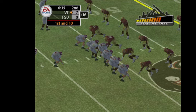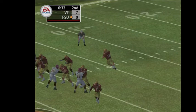The Seminoles come out in the shotgun. Drops back to pass. Across the middle. Incomplete. The tailback, the intended target. Well, here the quarterback put just a little bit too much on the ball and overthrew him.